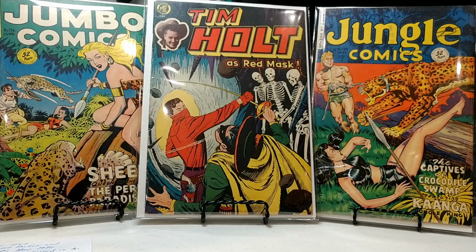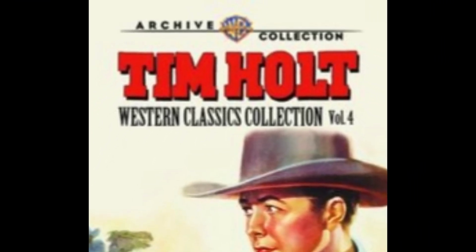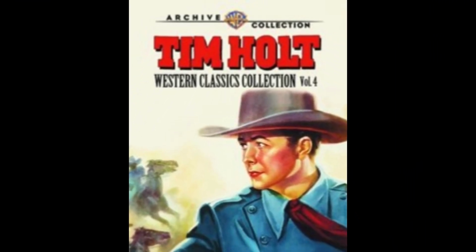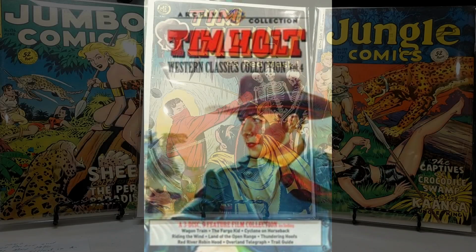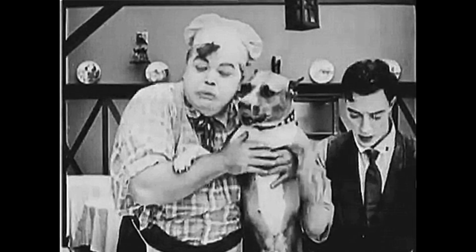And this Tim Holt is Red Mask #22 from 1953 was my baby. So I thought, who the heck is Tim Holt? I got a picture of the guy. He's got to be real. He was actually an American actor appearing in dozens of Western films. So the story goes that his father was a silent film actor and would bring Tim on location at all his shootings. I'm assuming that's what led Tim to follow in his father's career footsteps.